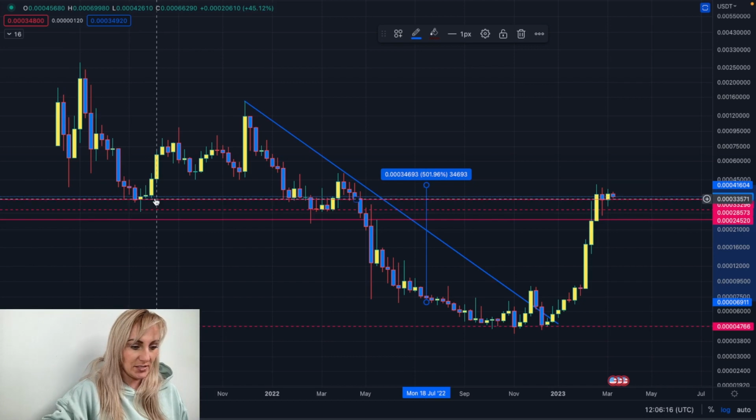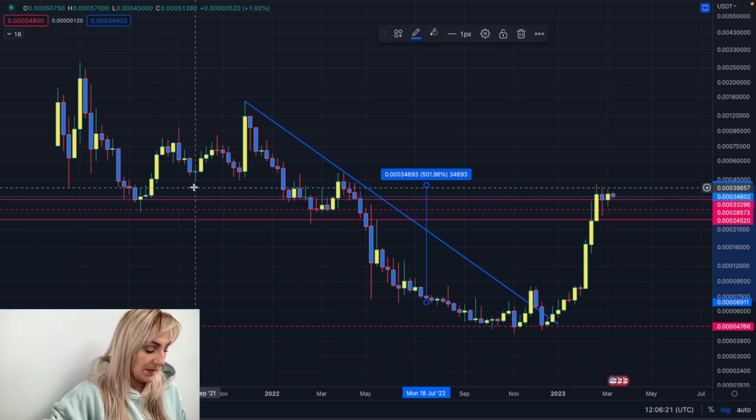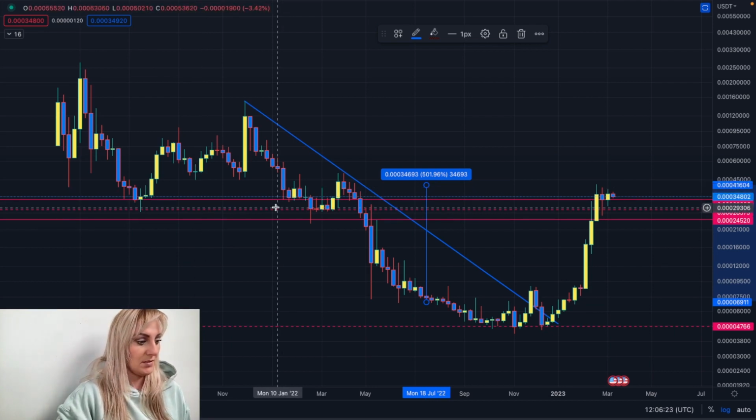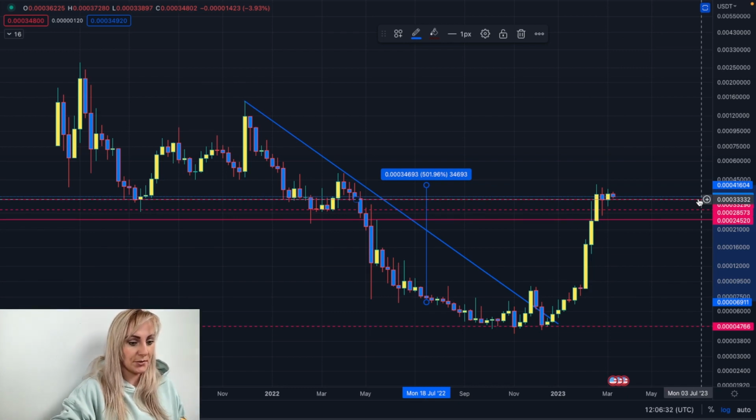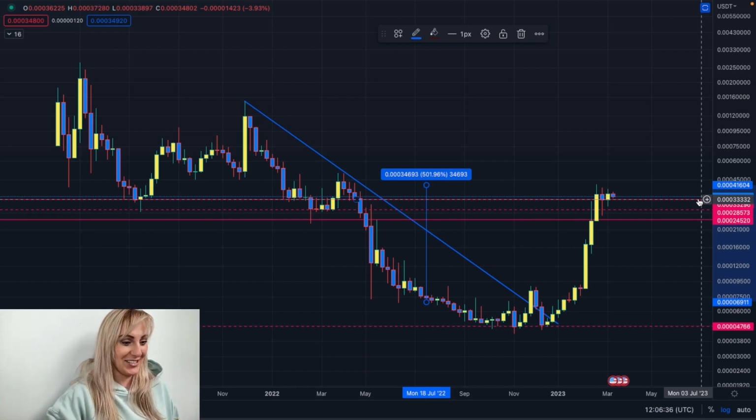Look at this price. There are 3 zeros after the point. So I'm not going to be reading out those prices with zeros. I'm just going to be shouting the numbers out to you. You have to add the zeros there yourself, all right? So it's 3333. Crazy numbers.